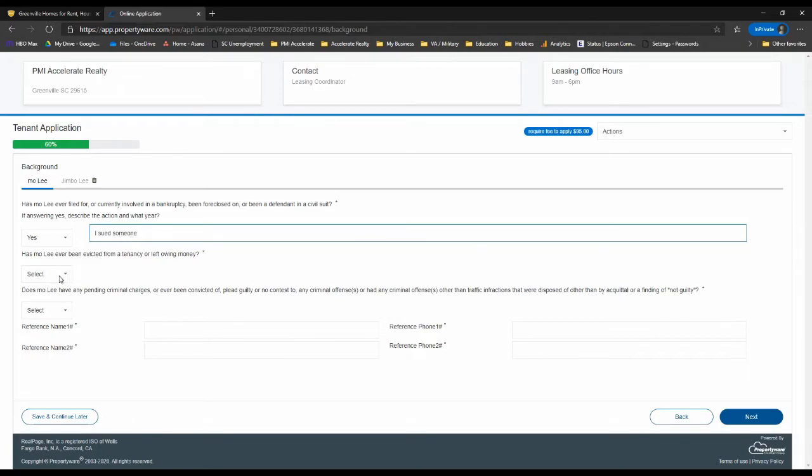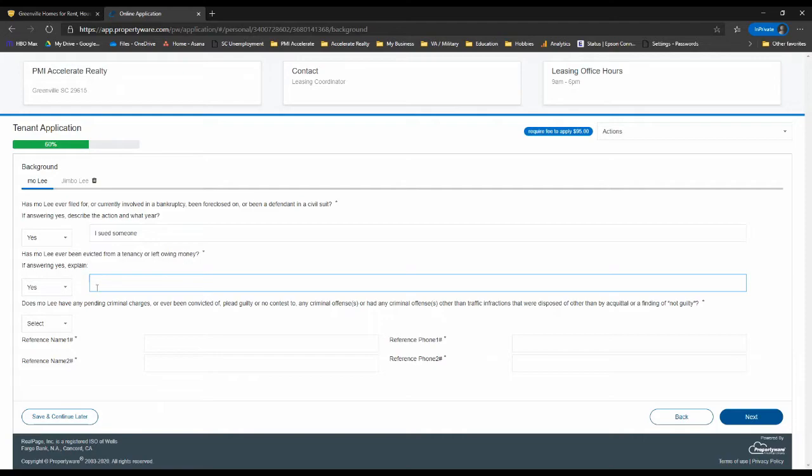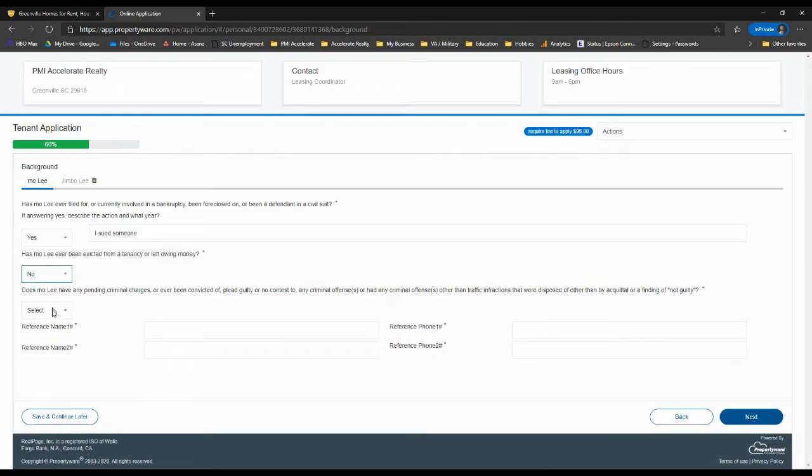Has Mo Lee ever been evicted from a tenancy and left owing money? If you have, but you've cleared it up, hit yes and say, I have cleared this up. If you say no, and we find out that you did, and I guarantee we're going to find out, we have a very good screening process, that doesn't bode well for you. Does Mo Lee have any pending criminal charges? Mo Lee's a great guy.